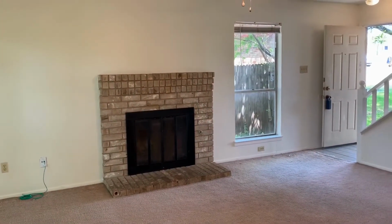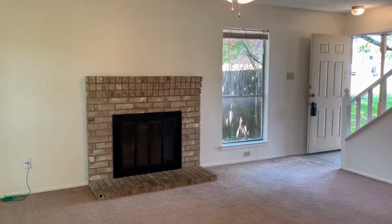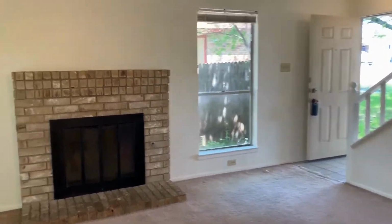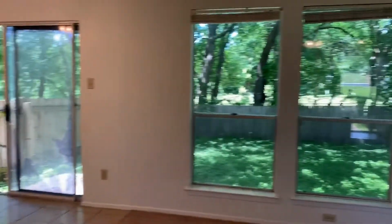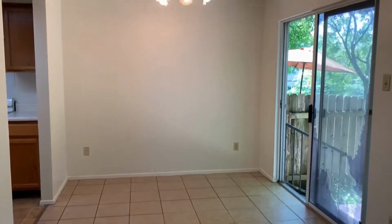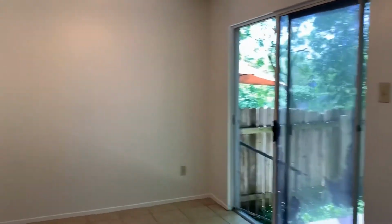And on that wall, we have a stone fireplace with mantle that is totally functional. We have a light and a ceiling fan. This is just a great size space. And here we have the dining area that has tile flooring, sliding patio doors open to the fenced backyard area.